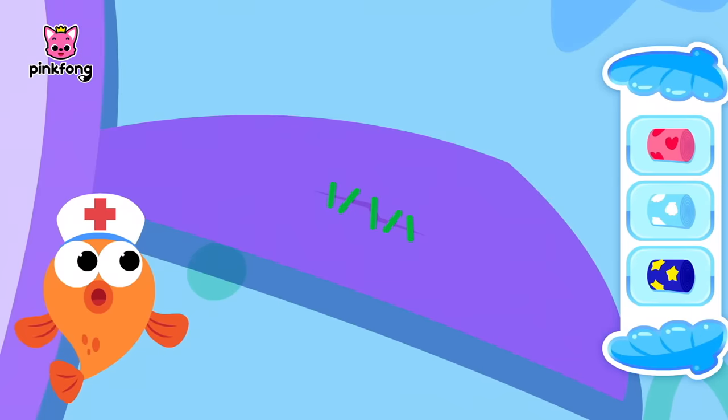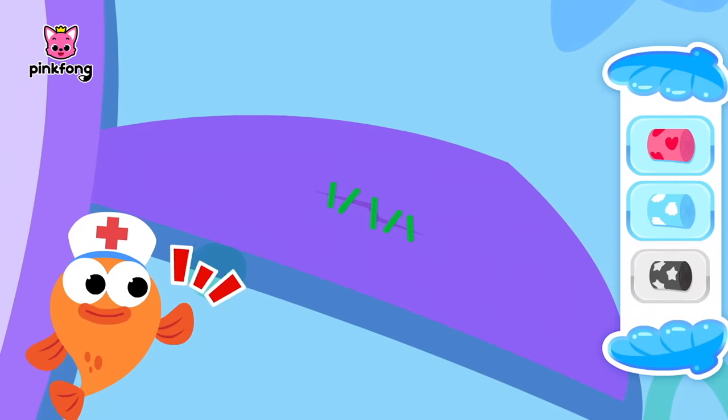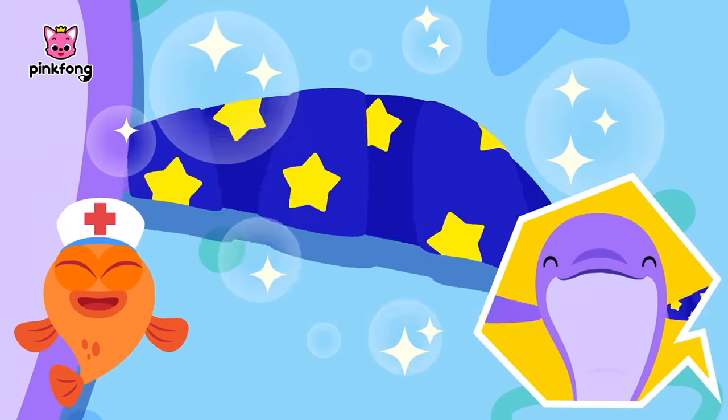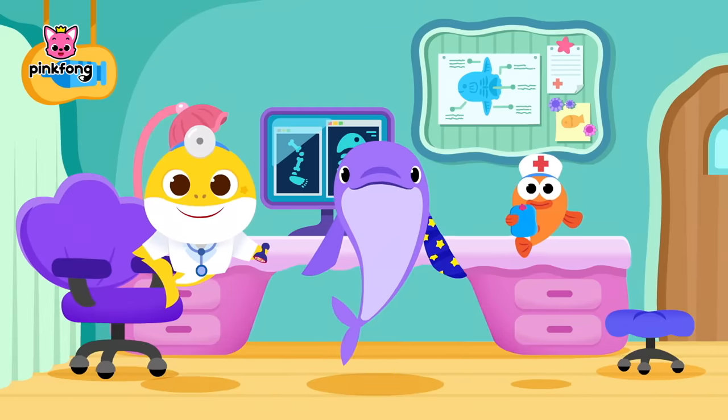Which bandage would you like me to use? Twinkle, twinkle, the sparkly star, please. Wow, it's so cool!